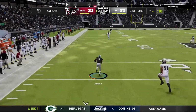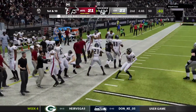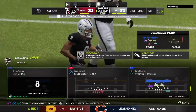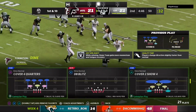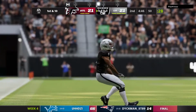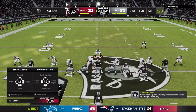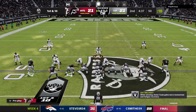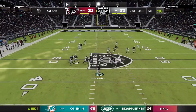Meanwhile, Tua's throw on target to James. And he's going to be out of bounds right at midfield. A big play there on the catch and run. And this was a nice example of an offensive coordinator scheming his guy open. Just a little underneath route, just trying to free up some space. And it worked awfully well. Got him not just space, but plenty of room to run after the catch to pick up really nice yardage. From midfield, here's Tua.